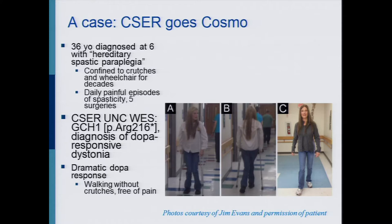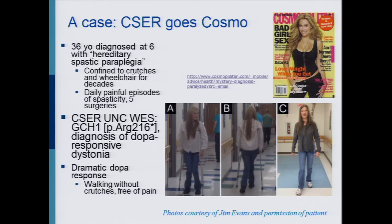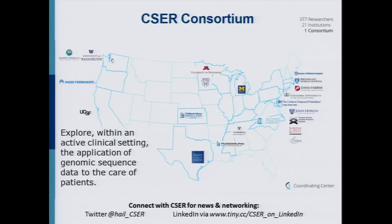So that doesn't explain my title, CSER Goes Cosmo. That's what explains my title. We publish in Science, we publish in Nature, and now we publish in Cosmo. And Jim is extensively quoted. You can follow this link to the story to hear more details about this case and also get 17 tips for eye makeup. Impact factor is so much better.